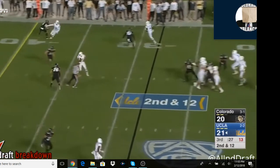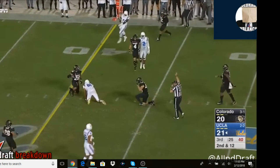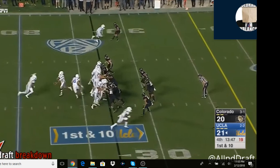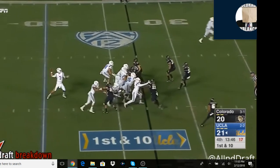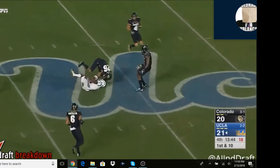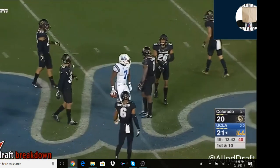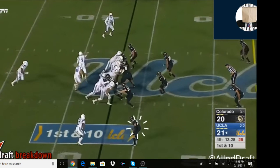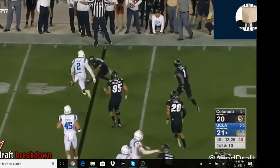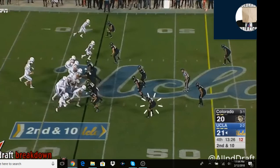Dang, it's a backpedal. Nice tackle. It's like when he wants to tackle, when he's willing to tackle is a better term, he's pretty good at it, you know? He can put some people to the ground.